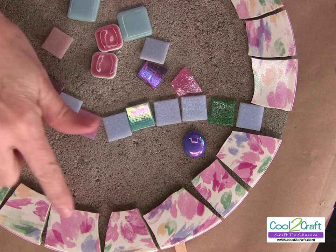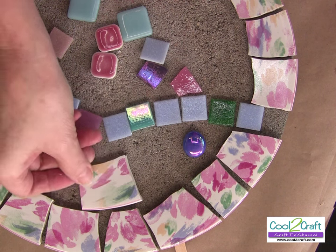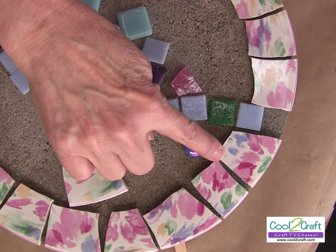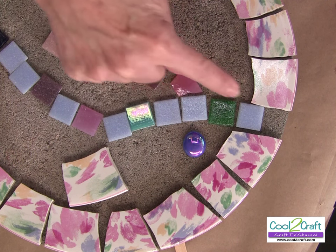So my whole outside edge is glued now, and now I want to concentrate on the center. On this one, I could just go through and glue another layer, but I wanted to put a little bit more color in here. So I'm taking some of the colors that I have in here, and I thought a line through here would be really fun. So I picked up some of my tiles.